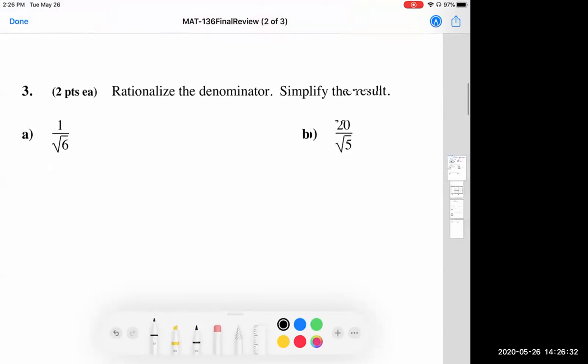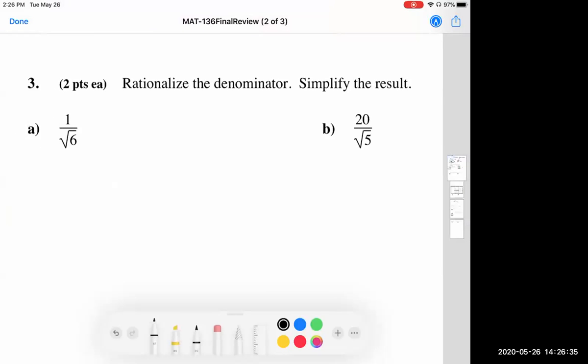All right, your best friend, rationalizing denominators. And I say best friend because you do it all the time. So by force, it did become your best friend. All right, number 3, you're asked to rationalize the denominator and simplify the result. I will try to trick you, particularly with simplify. All right, so we want to rationalize the denominator. What this means is we don't want a radical in the denominator, right? That's what it means to rationalize. And it says the denominator because you can both rationalize the numerator as well. But for math, we don't typically like to keep radicals in the denominator.